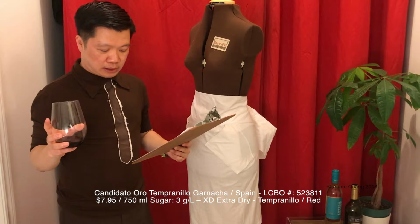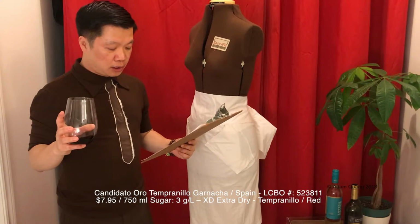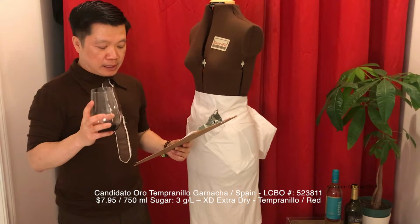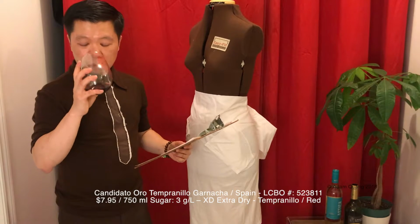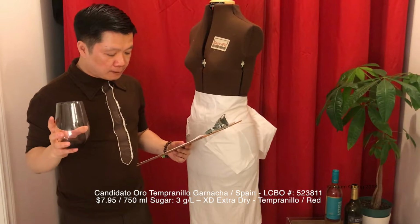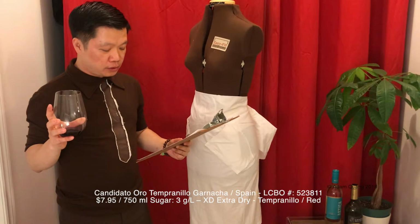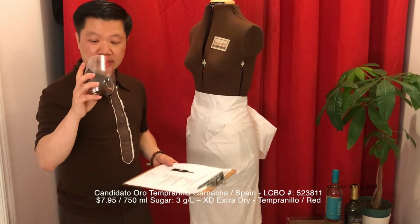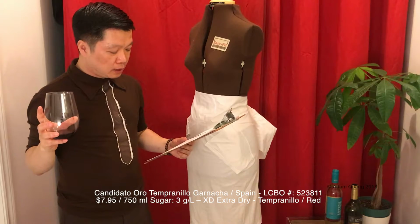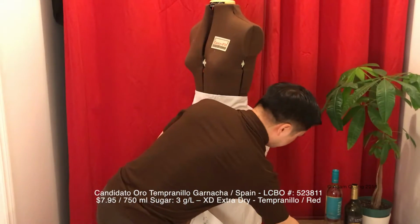I don't know what that means, so I guess it can taste with meat. Chocolate and mint herb note. So it says it's dry, medium full, which is correct, with sweet dark flavor and an oak note. Yes, you definitely taste the oak in this. And in the long finish, it does have a nice lingering taste to it.